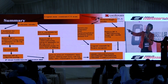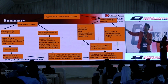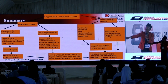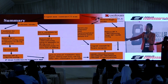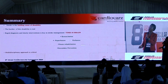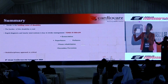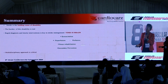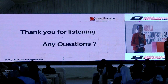And then if it's ischemic stroke, a candidate for thrombolysis, you go ahead. Not a candidate for thrombolysis, you take that route. But in all, antiplatelet therapy, and then secondary neurorehabilitation, secondary prevention of complications, and that is it. So time is brain, a leading cause of disability, resuscitation, reperfusion versus perfusion, neurorehabilitation, and secondary prevention. It's a multidisciplinary approach. Thank you very much.